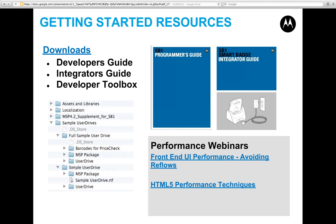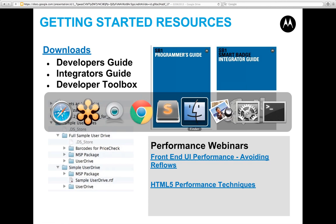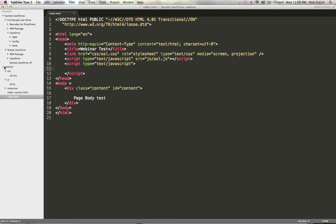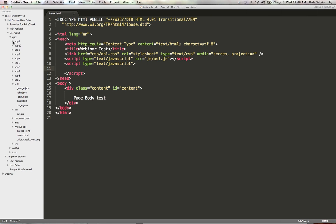So I had downloaded the developer's toolbox, which you should have access to soon. And I am using a Mac, but it doesn't really matter. I just want to show you that when you download the developer's toolbox, let me zoom in here so you can see what I'm talking about. There are two different user drives. Okay, there's a simple one which basically has I think 1 or 2 applications, and there's a full sample user drive which has quite a bit of applications. I think there's 10 or so applications available, from scanning to authentication to CSS elements, and a price checking demo I'll show you in a minute.